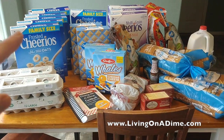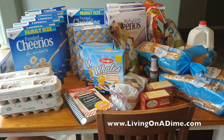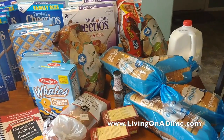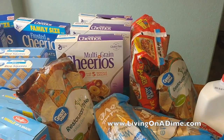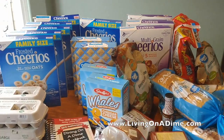So I grabbed, you can see, I grabbed all they had. I didn't grab all of the multigrain because I wasn't sure if we would like them or not. And they're pretty good. I may or may not go back and get the rest, but here's the interesting thing about this.